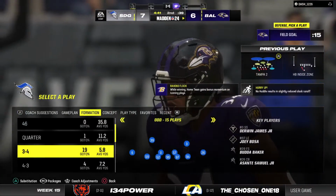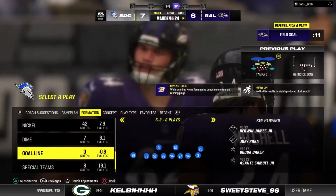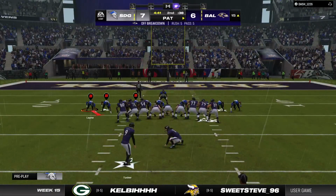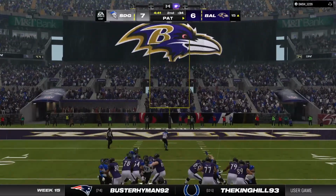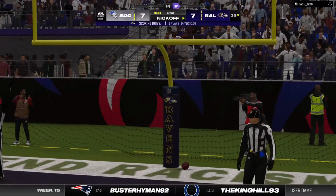A great effort there. His 8th rushing touchdown on the year. And the Ravens are an extra point away now from tying this ball game. Justin Tucker for the extra point. It's up and good, and we're tied at 7 here in quarter number 2.